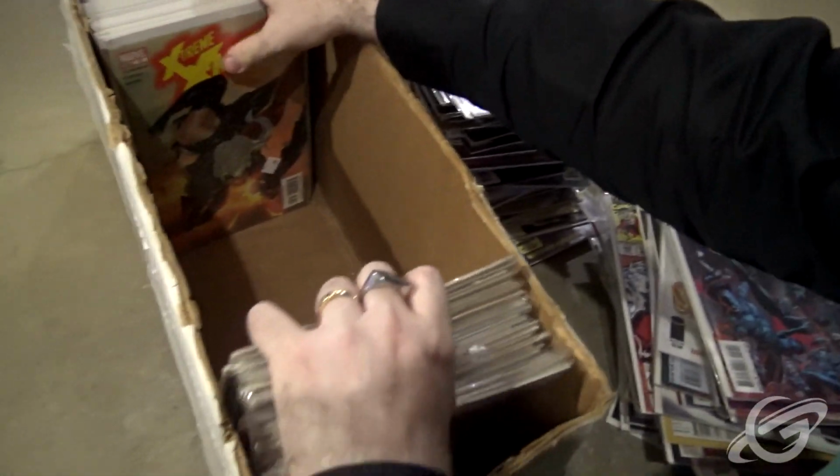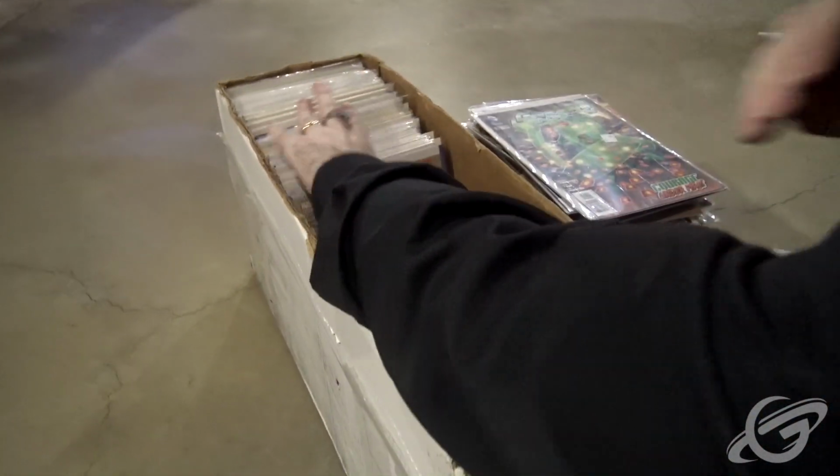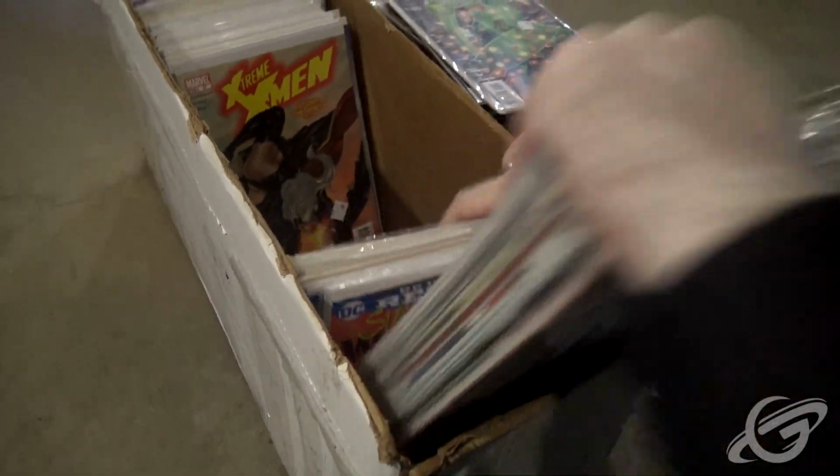Oh, no! Knocking everything over. God, this is a killer box. Not a whole lot yet that I'm going to keep, but I am excited about this for resale.